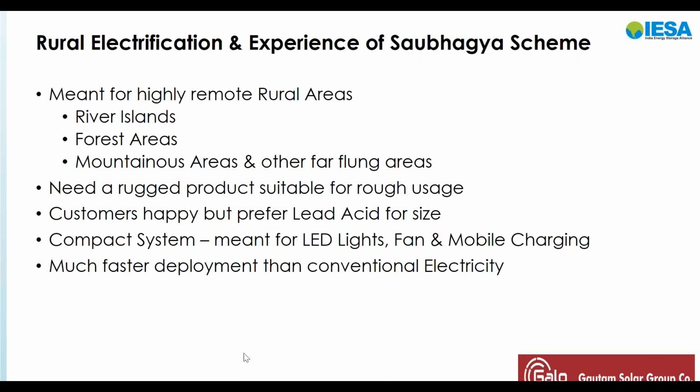This package mainly consisted of solar panels, a lithium ferrous phosphate battery pack of 1 kWh each, a couple of LED lights, a fan, whether a ceiling fan or a pedestal fan, and a mobile charging port. It was not meant for full-bodied usage. It could not run the appliances as we run in urban areas, but was for basic electricity usage. It was done in order to lower the cost and provide faster deployment than what could happen through conventional electricity mechanisms.